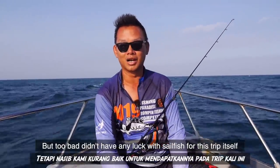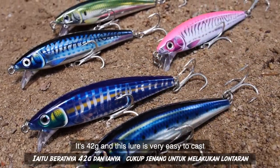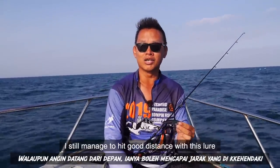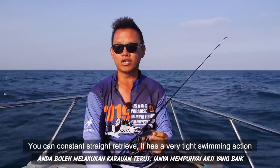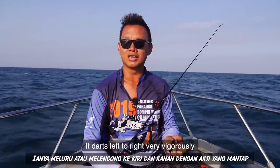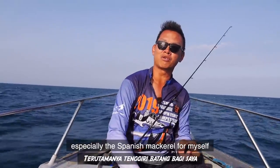For this trip, I'm using the X-Rap Magnum Cast. It's 42 gram, and this lure is very easy to cast, even with headwind, I still managed to keep good distance with this lure. Very easy to work, just making a constant strip retrieve, you have a very tight swimming action, or you can twitch. When you twitch the lure, it darts left to right very vigorously, and the darting action actually did excite especially the Spanish mackerel for myself.